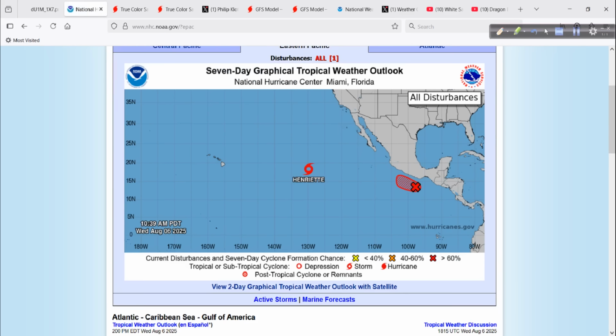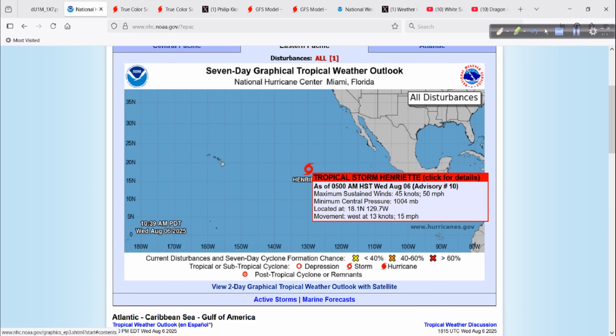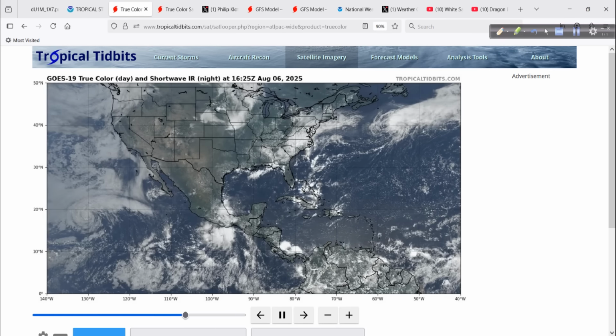I do want to look at the East Pac real quick. We do have East Pac Invest Area 91, well on its way to becoming a tropical depression, if it's not already. I mean, there it is, 100%, that this will be upgraded to our next TD out there. Then we have Henriette, and Henriette's going to head off well to the north and east of Hawaii, so we don't have to worry about that at all.